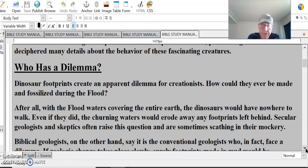Creationists? Really? How could they ever be made and fossilized during the flood? After all, with the flood waters covering the entire Earth, the dinosaurs would have nowhere to walk. Even if they did, the churning waters would erode away any footprints left behind. Secular geologists and skeptics often raise this question and are sometimes scathing in their mockery.